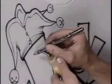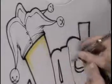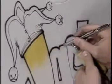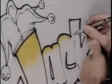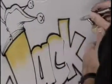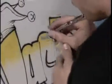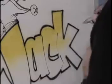Okay, this is yellow. And Createx actually has a variety of different types of yellows. They've got golden yellow, they've got fluorescent yellow, and they've got yellow, which is what I'm using now. And I actually use all three in my palette. So what I'm doing here is laying down my first color.